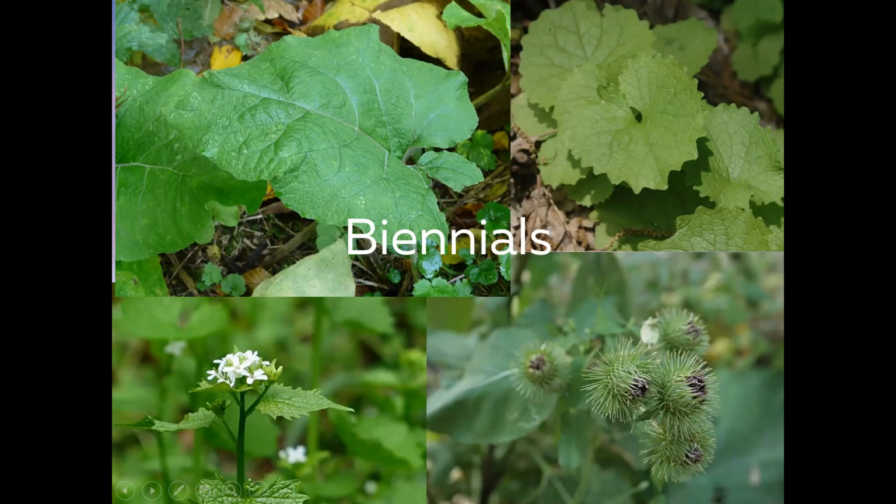Then we have, in the upper right-hand corner, garlic mustard. Garlic mustard is definitely one of those things where people wonder where all that came from, because it has these pretty innocuous looking leaves. If you step on them or crush them in any way, you can smell the garlic for sure. And you can pull them out very easily in the spring after it rains. They're very easy to pull out.